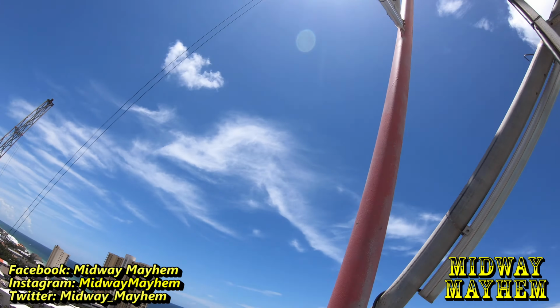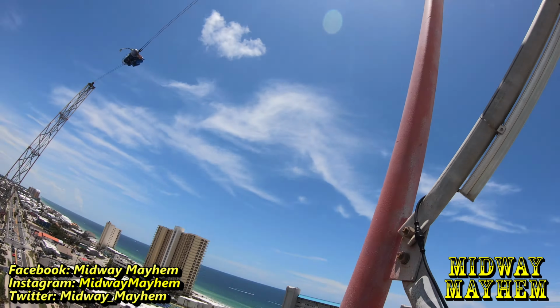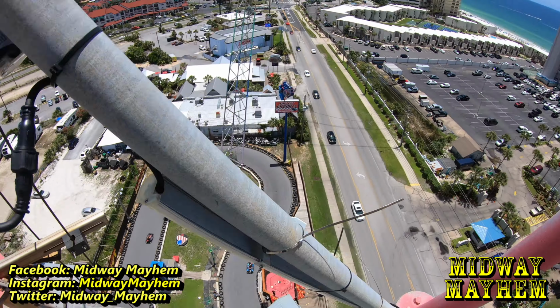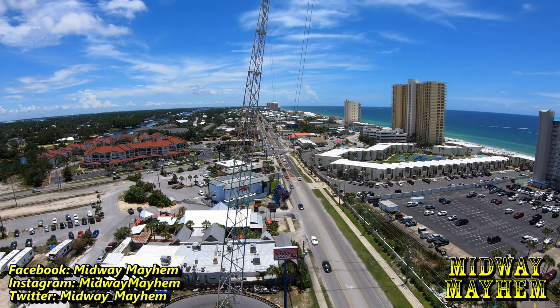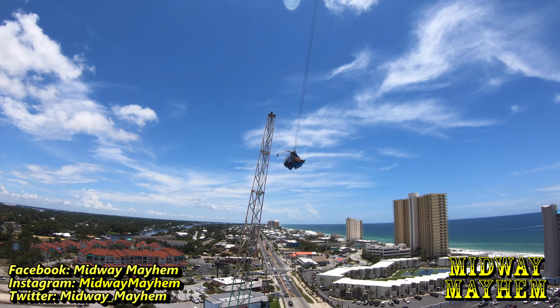That's pretty cool. You can see the whole tower is shaking right now. What a ride. Woo! Now we're gonna get up to the very top, do it all again.